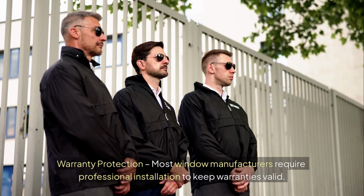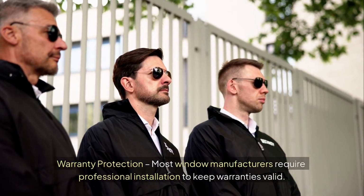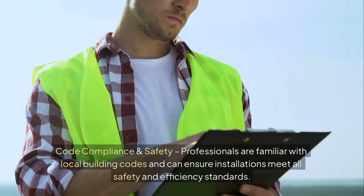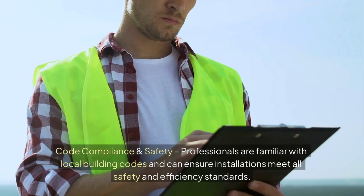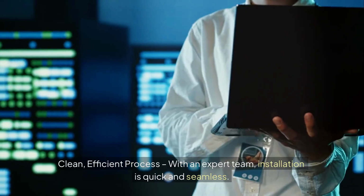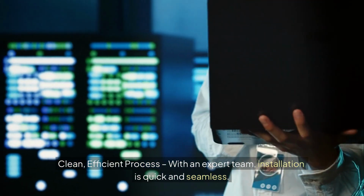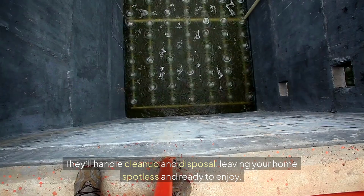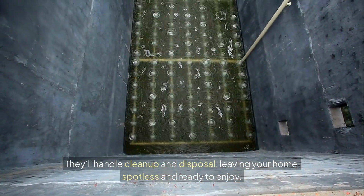Warranty protection. Most window manufacturers require professional installation to keep warranties valid. That means if anything goes wrong, your investment is protected. Code compliance and safety. Professionals are familiar with local building codes and can ensure installations meet all safety and efficiency standards. Clean, efficient process. With an expert team, installation is quick and seamless. They'll handle cleanup and disposal, leaving your home spotless and ready to enjoy.